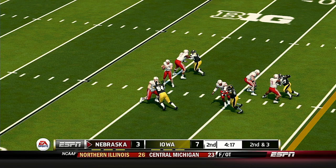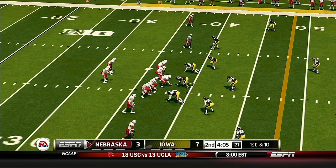First down. Tight left, tight left. Two down, two down. Hey, Mike 52. Mike 52. Here we go, here we go, here we go.